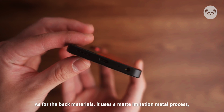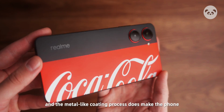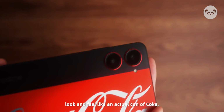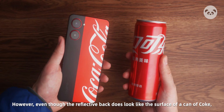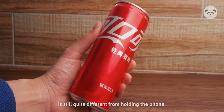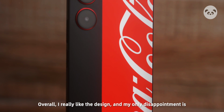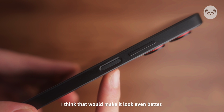As for the back materials, it uses a matte imitation metal process, and the metal-like coating process does make the phone look and feel like an actual can of Coke. However, even though the reflective back does look like the surface of a can of Coke, the feeling of holding an actual can of Coke is still quite different from holding the phone. Overall, I really like the design, and my only disappointment is that they didn't paint the lock button red. I think that would make it look even better.